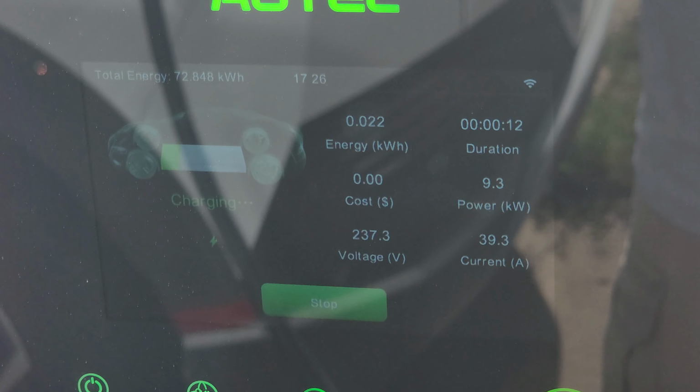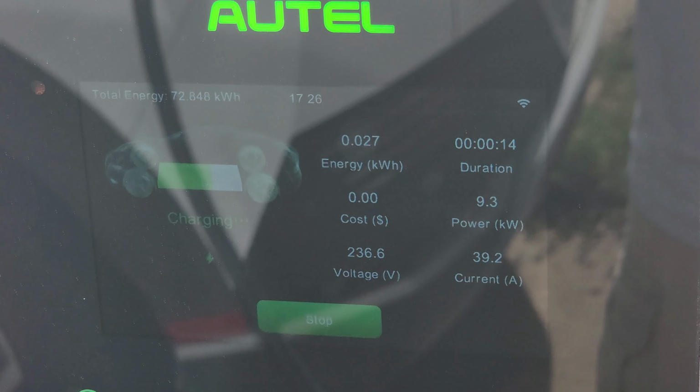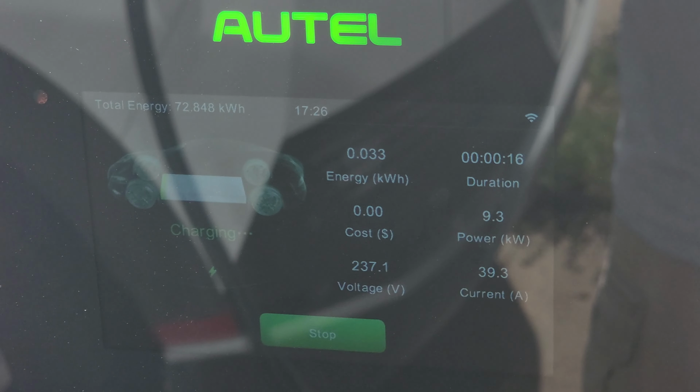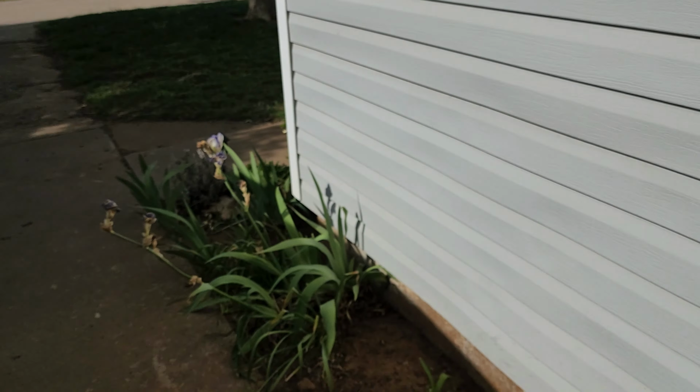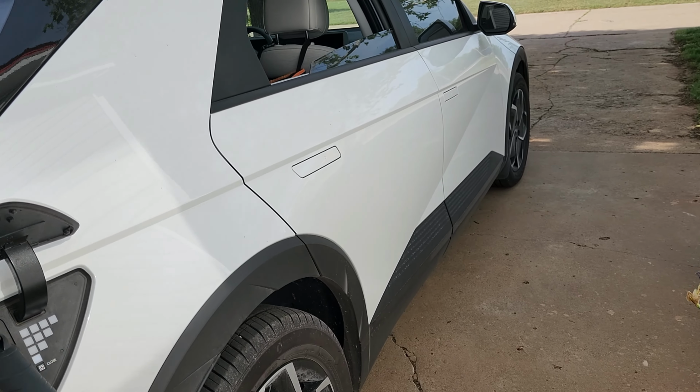Now remember, I have this limited to 40 amps. This station is capable of 50 amps, but I have it artificially limited. So let's see if we have a problem again.